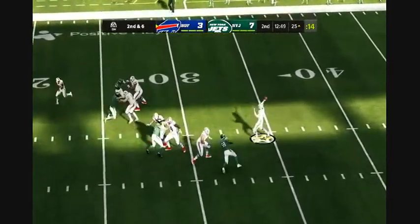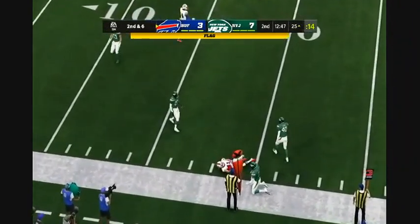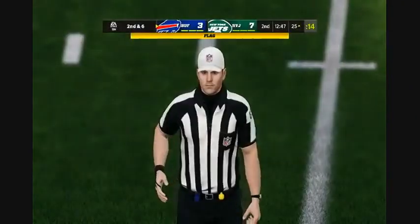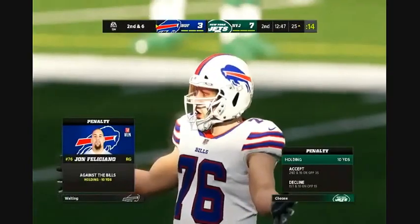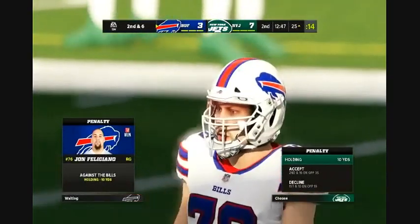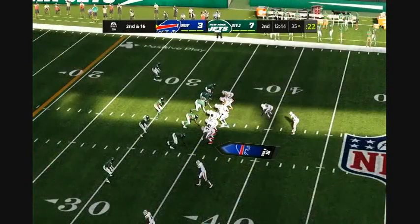From the 25 on second down, Allen on the left side, he finds Beasley. And he's going to be taken down with a marker on the field. So let's see about the call. Hey, man, let's play our game. Now they face a 2nd and long following the holding penalty.